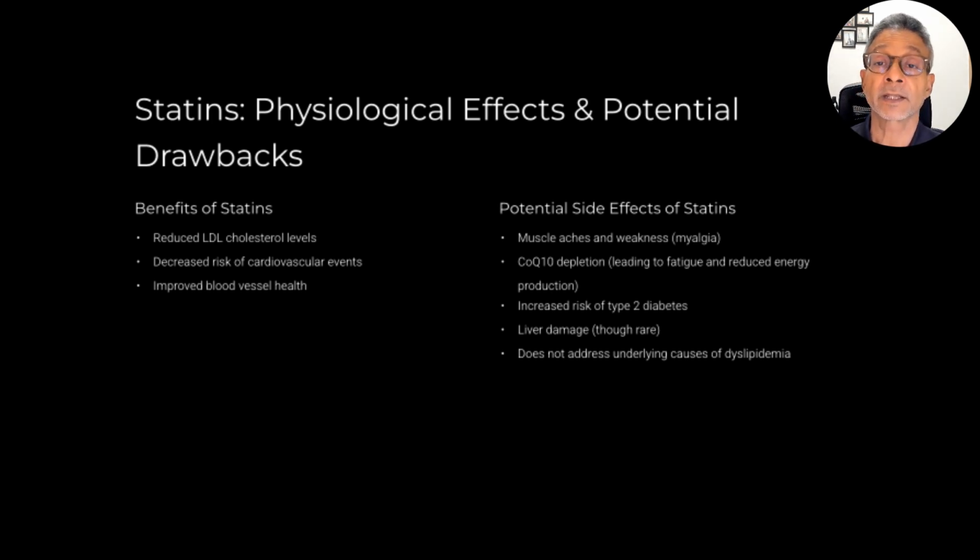However, while they offer benefits, it's important to understand that statins don't address the root cause of dyslipidemia, insulin resistance, and carbohydrate intolerance. They mainly focus on cholesterol levels and do not improve overall lipid metabolism. So even when taking statins, the underlying insulin resistance can still damage arteries and liver. This dysfunction can contribute to plaque buildup in the arteries, increasing the risk of heart disease.